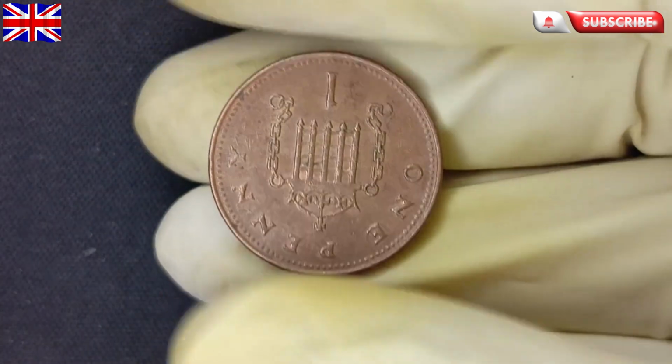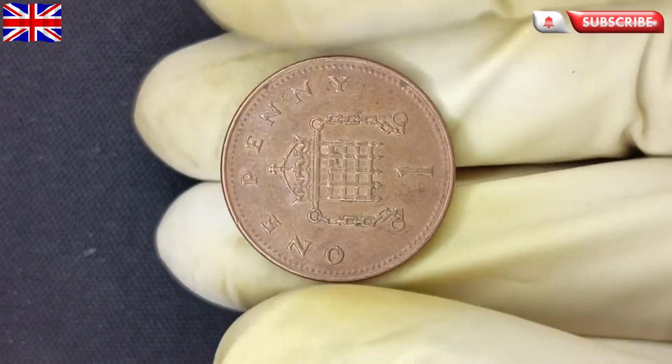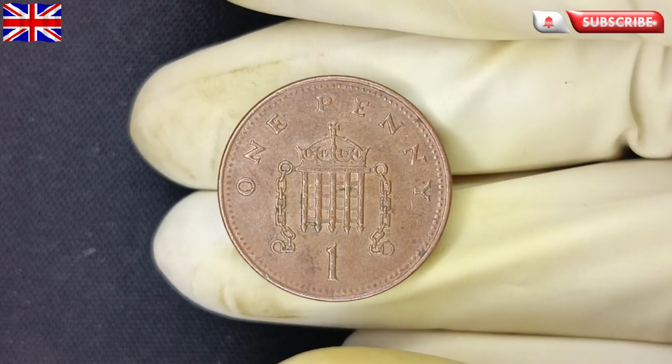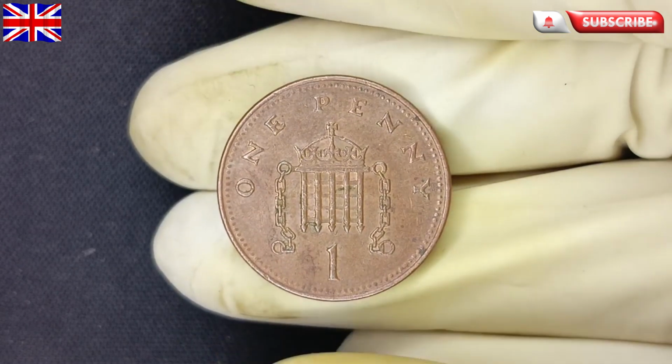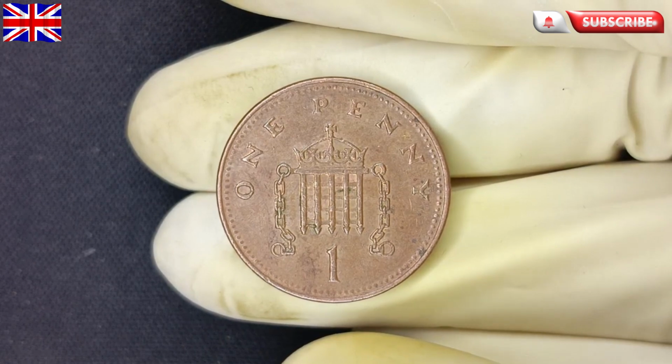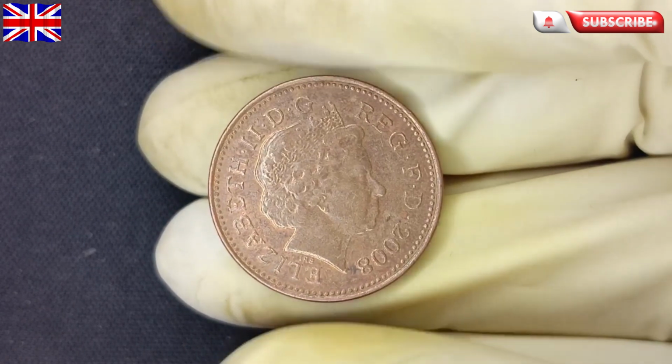The front of the 2008 one penny features the mature effigy of Queen Elizabeth II, sculpted by Ian Rank-Broadley. His portrait, introduced in 1998, was known for its realism and dignity, capturing the Queen wearing the Girls of Great Britain and Ireland tiara.